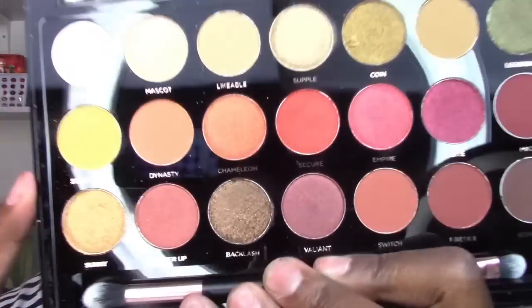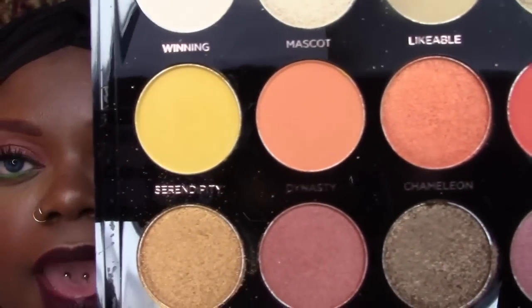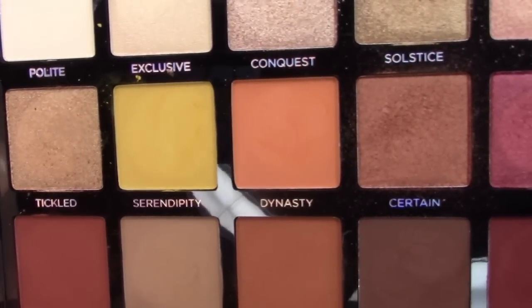So for example, in the Confidence palette, you have Serendipity and Dynasty, right? You have those two shades. And then in the Siennas, just in different pans, you have Serendipity and Dynasty. It's not the whole palette. I did a review on Profusion palettes and their collections a while ago, and I counted all the shades, around 140 different eyeshadows, and around 30 were shades that were in more than one palette. Does that make sense?